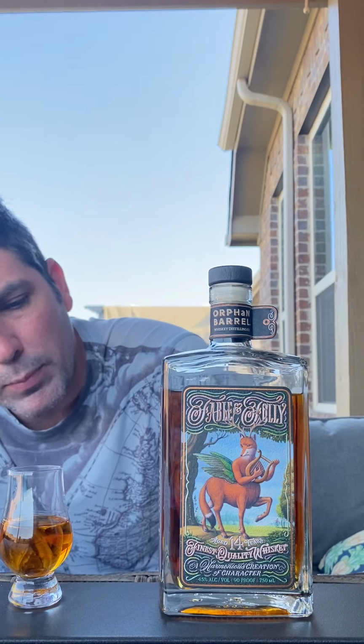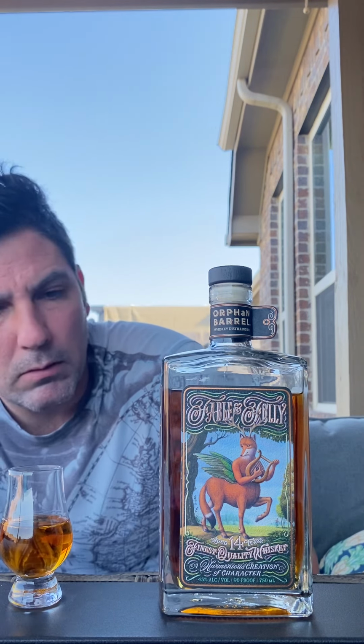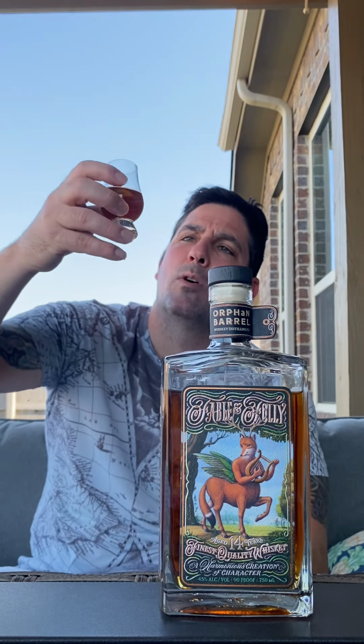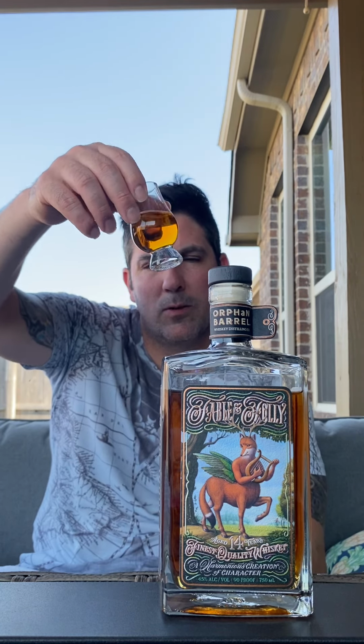Hasn't really sold much. Bottled with Pride at Stitzel-Weller. All right, so let's see what we got here. Got a nice golden color. It's not real dark, it's just like a golden color.